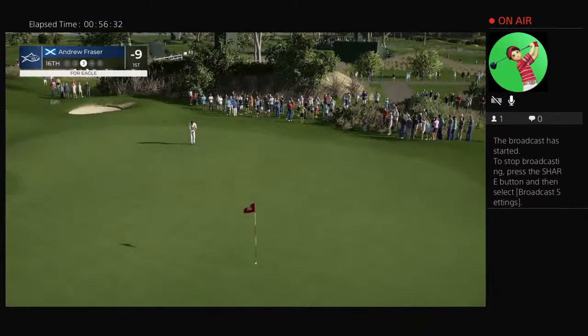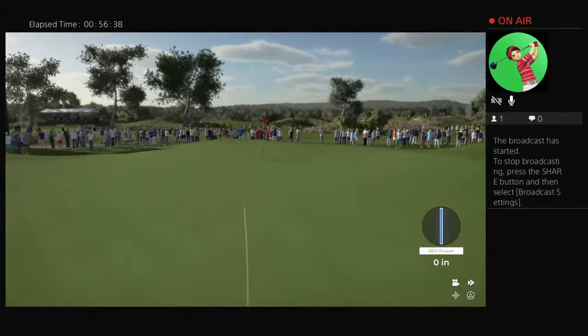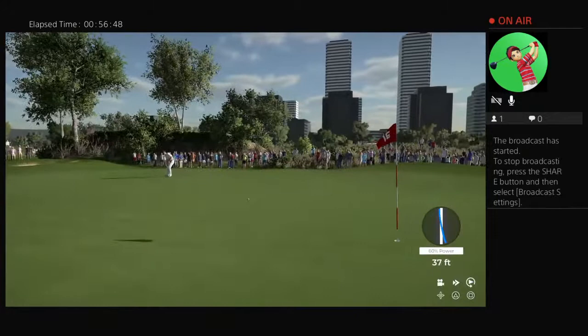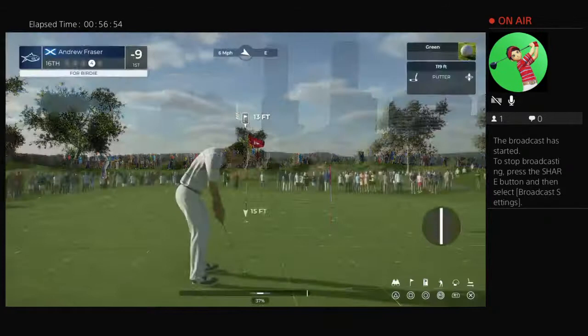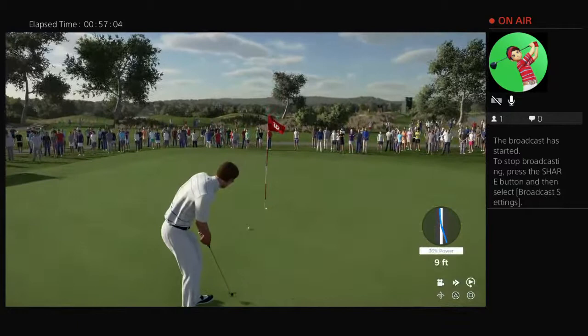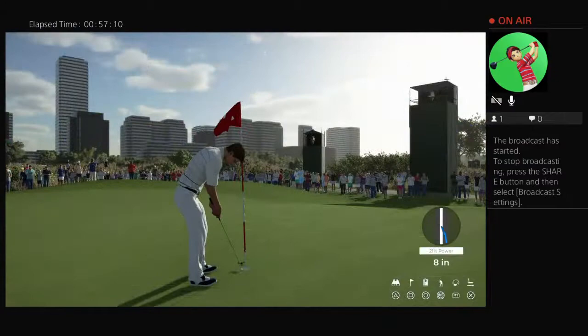Nicely done. Setting up miles from the hole. Well, that's criminal. How do you leave that short? 13 feet to the cup. Get excited. This could go in. Oh, gee, that line was looking good, wasn't it? That's not your best effort on the greens. That's 9 under par for the round.